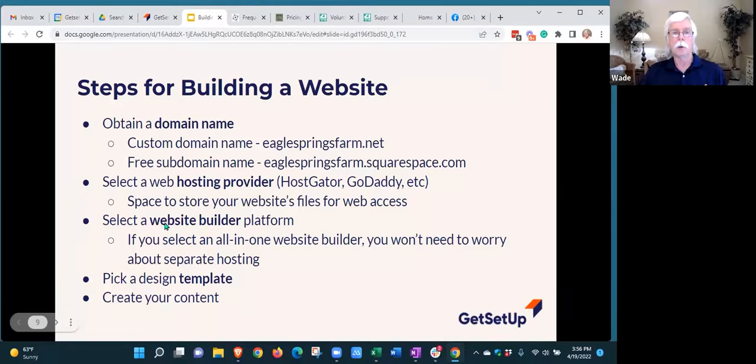And finally, you need the website builder software I've been talking about. That's how you go in and build your website, modify your website, add products, add information.